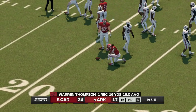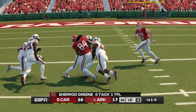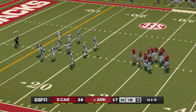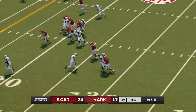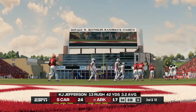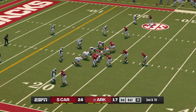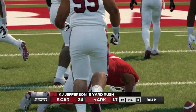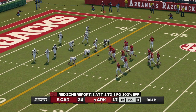The 22-yard line. Makes it to the 22-yard line. This is the eighth play of this drive. He's got an opening. Gains his way to the 13-yard line. It's third down, and they're about the length of the football away from the first down marker.